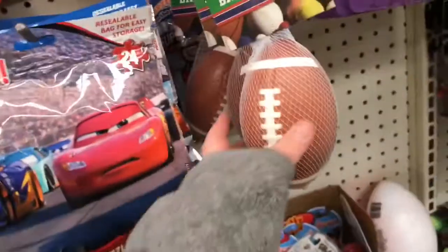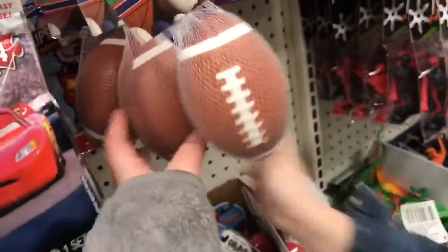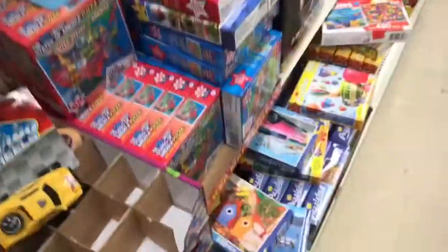Here, look. Football squishy. But I want to look at some cool ones. They do have other squishies here, so we're gonna go look. Ooh, look! They have some Flurp. Oh, I already got that. Yeah. All right. Let's go to the girly girl section.